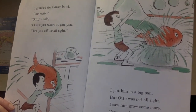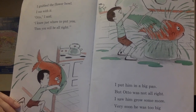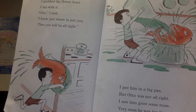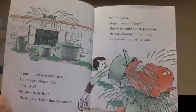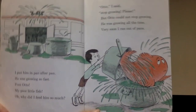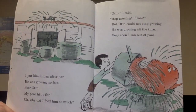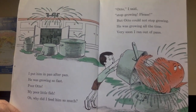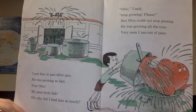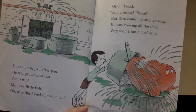I put him in a big pan. But Otto was not all right. I saw him grow some more. Very soon, he was too big for the pan. I put him into pan after pan. He was growing so fast. Poor Otto, my poor little fish. Oh, why did I feed him so much? Otto, I said, stop growing, please. But Otto could not stop growing. He was growing all the time, and very soon I ran out of pans.